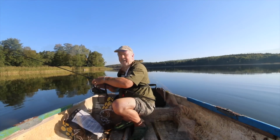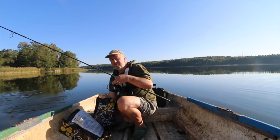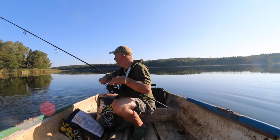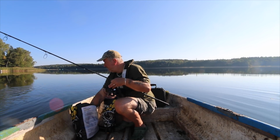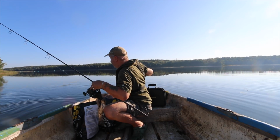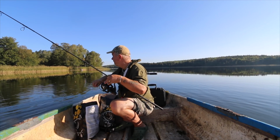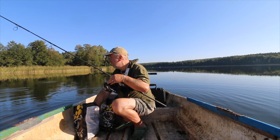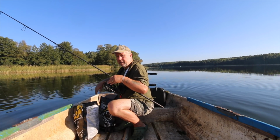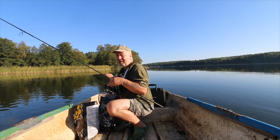Lovely. Baiting up with 20s and 24s. Not loads, but I want a bit of bait around, obviously. A few big 24s. Spread a few around. Well, that's it really. Hopefully that'll get me a fish.